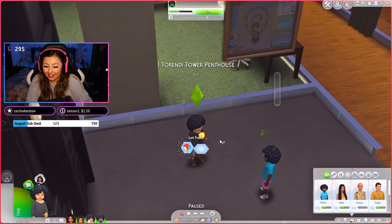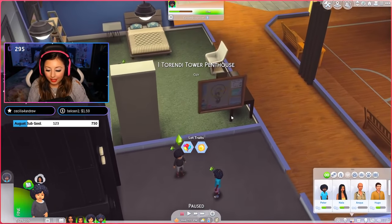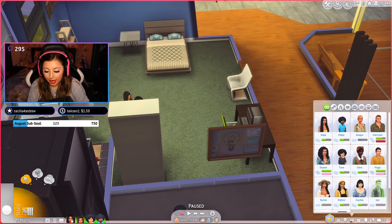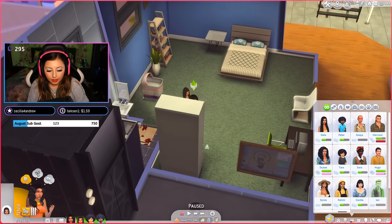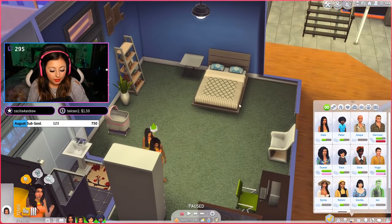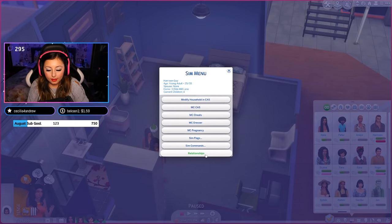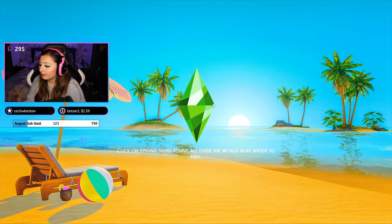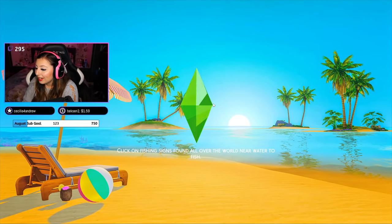That's really sweet. Okay, so we've got Nala living here. Their relationship is fine. Then I'm going to go back onto Nailani and then go back to Harrison and play. Right, cheats. Play this household. Yes. I'm making a sim right now and I'm thinking about giving her a child, like toddler-wise.